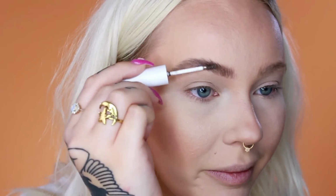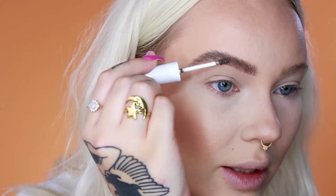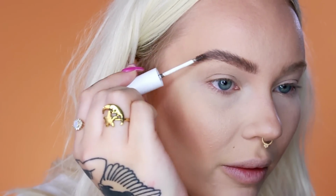I just love them. What can I say? Just gelling the hairs kind of up and over, really getting them looking juicy. Yes. No. Yay! For the eye look, we're gonna keep it simple because I don't have a lot of time.